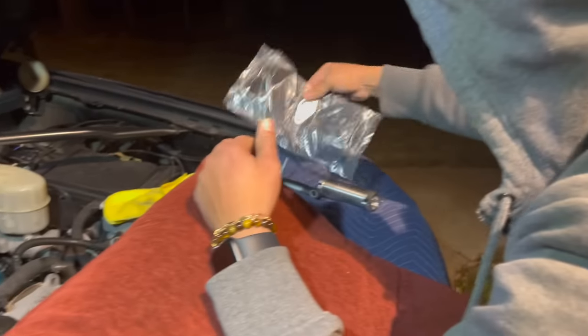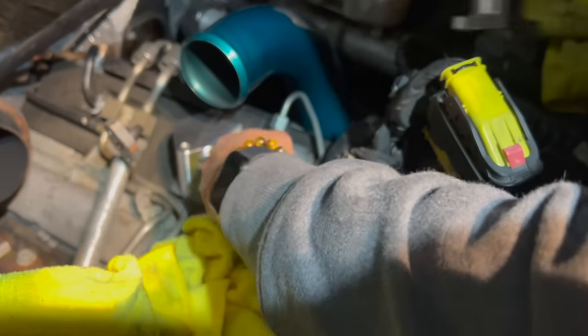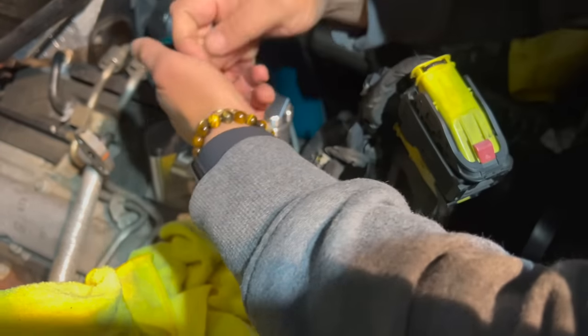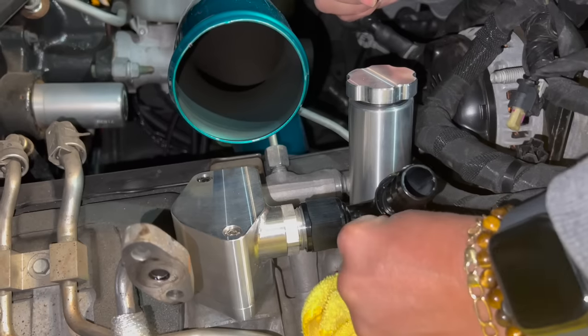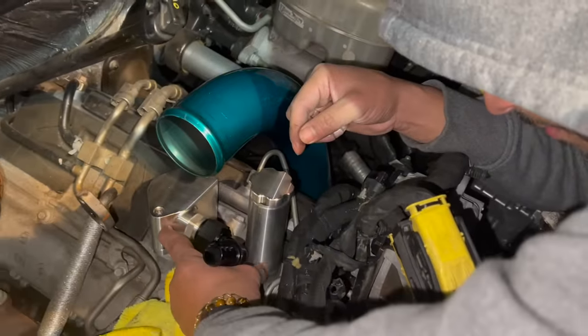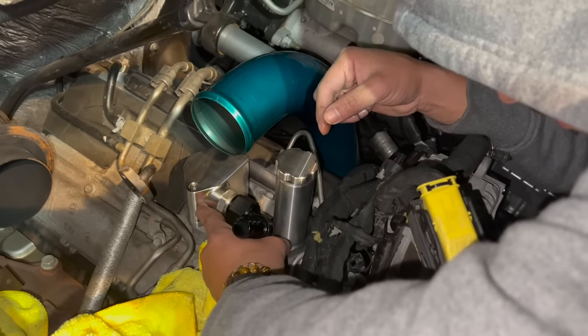Oh yeah, it's gonna look way cleaner than before. And it's hopefully easier to use. Dude, doing an oil change on this is gonna be way easier. Oh, it looks so much better. That looks way better already.